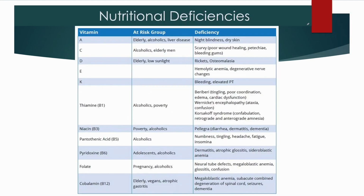All right, so we covered all of the vitamin deficiencies pretty quickly, about an hour's worth of stuff. Here's an at-a-glance chart that tells us the most important things, the most at-risk groups, and the findings of deficiency in all of these vitamin groups. So you'll see, remember, the night blindness for vitamin A, scurvy for vitamin C, rickets for vitamin D, and so on. So you should definitely be familiar with everything that is on charts like this.